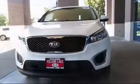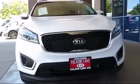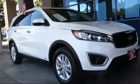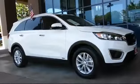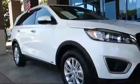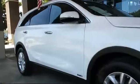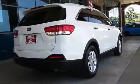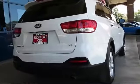And here's another look at a great vehicle from our huge selection of pre-owned cars, trucks, and SUVs. It comes equipped with steering wheel controls, keyless entry, roof rack, alloy wheels, air conditioning, traction control, side airbags, power windows, CD player, anti-lock braking, and has less than 20,000 miles on the odometer.